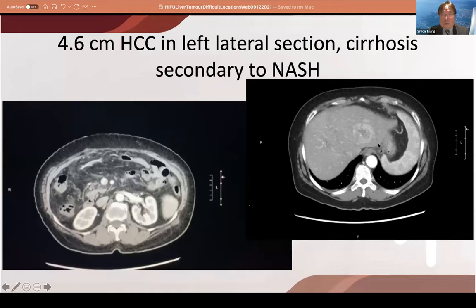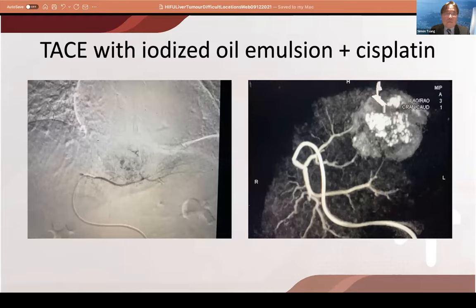But as you can see here, it is rather close to the stomach. It's rather close to the surrounding vascular structures. So we just have to make the usual precautions. But on the HIFU screening, we could not see the tumor very clearly because of the surrounding fatty liver. So we decided that we had to alter the ultrasound properties of the tumor. And so we decided to perform a transarterial chemoembolization first.